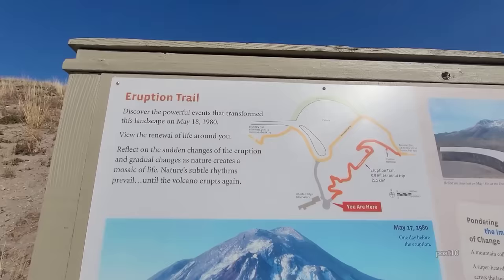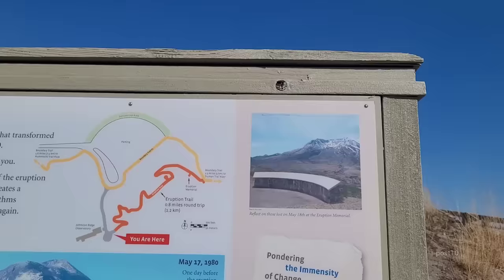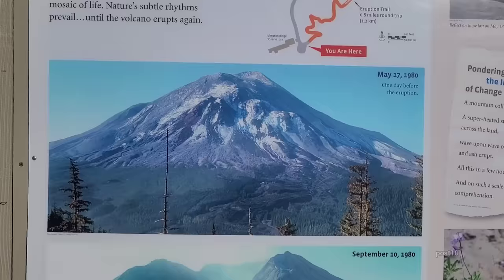Make sure all this focuses in if anyone wants to read it. These pictures right here are amazing, what it looked like before and after. Also, when this went off, all that snow you see there was immediately turned into water. It caused devastating flooding, washing away houses, forests, bridges, before and after.